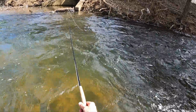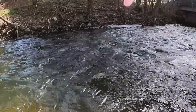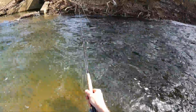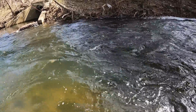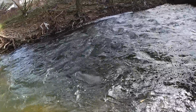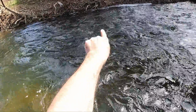Olives are still flying around, but so windy. These windy days, I can't really see if they're coming off, or these are the ones that already came off, just flying around. Oh, there's another one. Another one. Ooh, nice fish. Right on that soft edge. Right up against those roots over there.